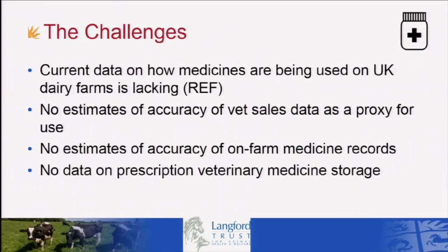Which brings us a few challenges, and that's the reason that we started this study. There was a government report by Buller and others in 2015. The current data on how medicines are being used in the UK is really lacking. There's a massive knowledge gap there. We haven't got any estimates of the accuracy of vet sales data to use as a proxy for medicine use, despite the fact that the government is now moving towards using veterinary sales data as a proxy for use. No one's worked out if that's accurate or not.